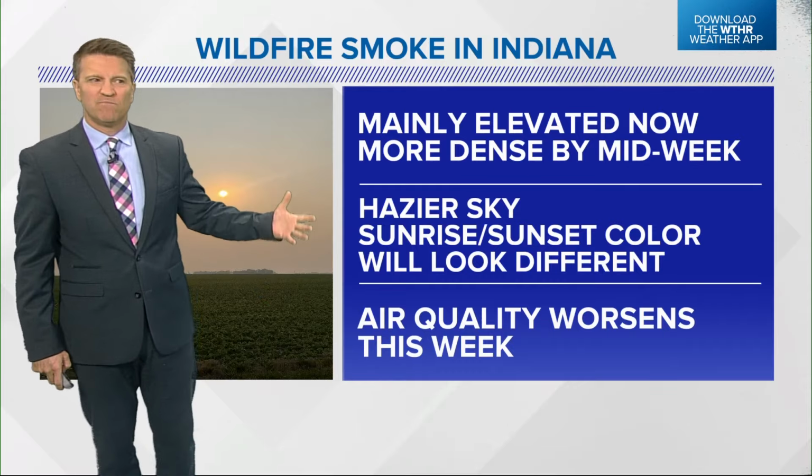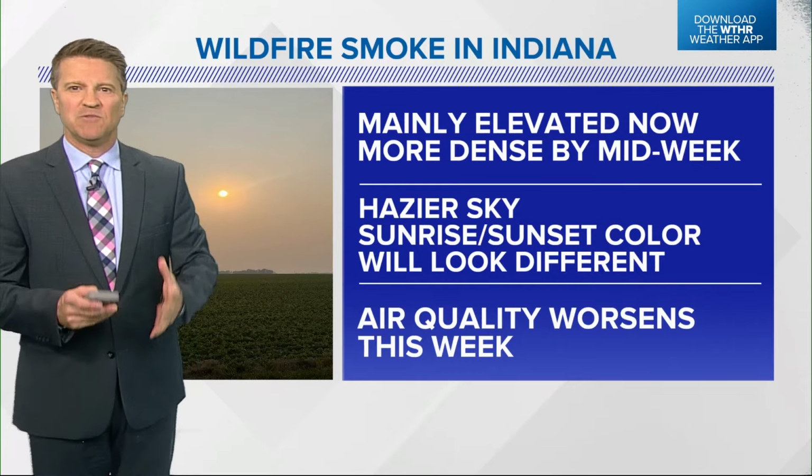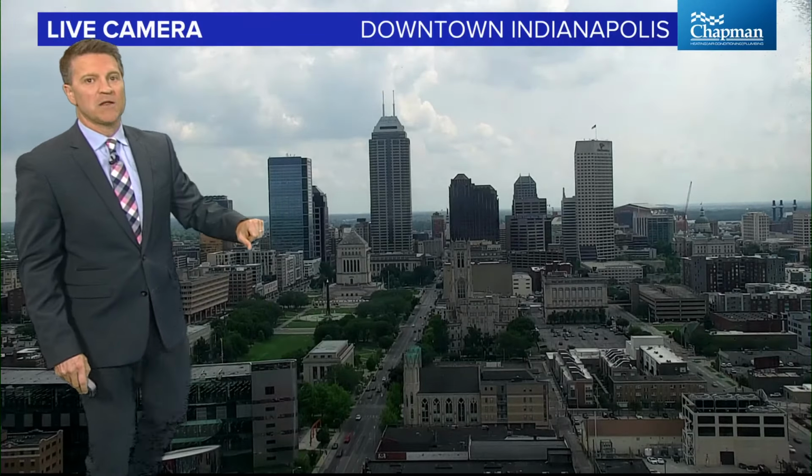Otherwise, it's just going to be more of a hazier sky at times, and you may notice a little more of an orange color to your sunrise and sunsets. You can see some of the haze that we're talking about.